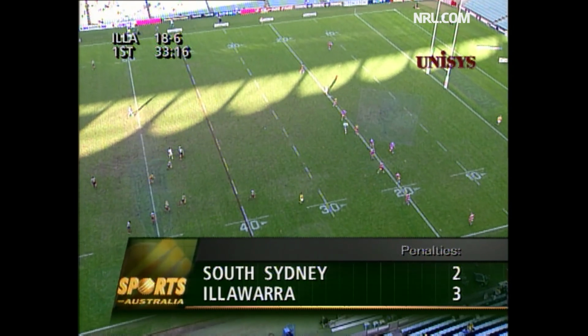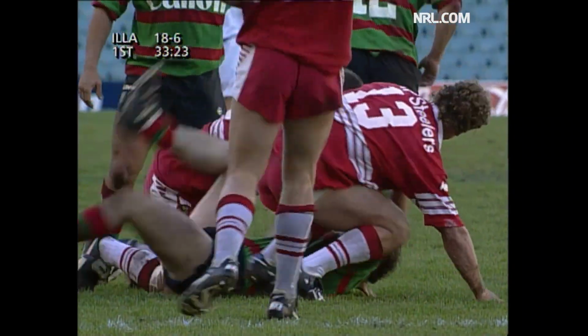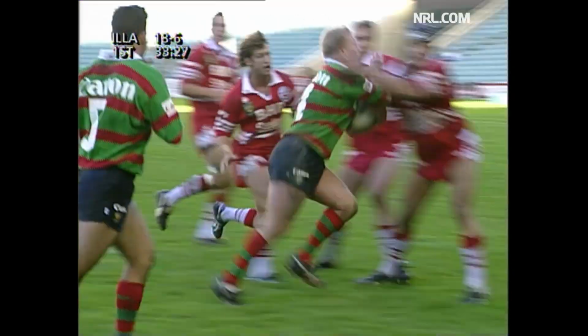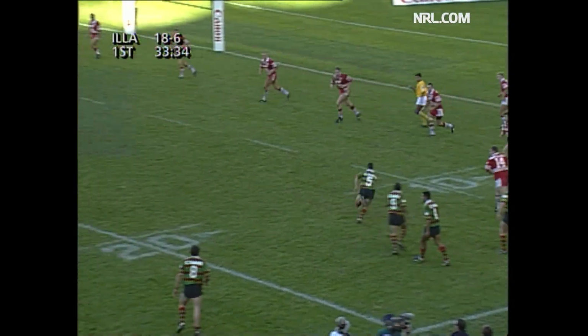Here's a good opportunity now for the South Sydney side. And look at them come. Ostini. Michael Ostini winds up. Mackay brings him to a halt. They work the short side. Driscoll. He does take some pulling down. Driscoll. Barney Rubble, they call him.